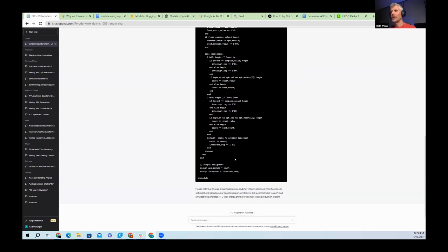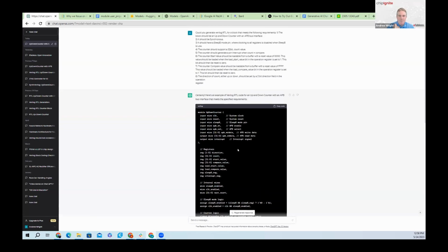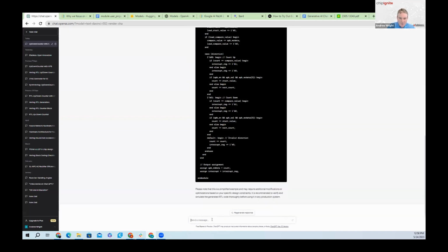One thing that I found very interesting from reading the paper was that they also asked ChatGPT to write the test benches. Yep. So let me do something different. So I don't know if you guys know, but Caravel has a wishbone bus interface. So let's modify this for a wishbone interface. Could you update?